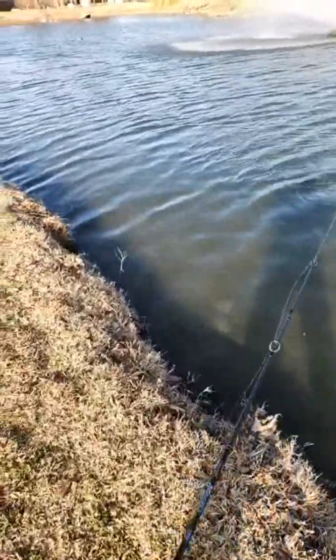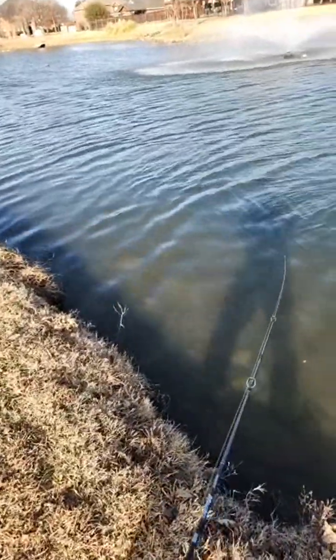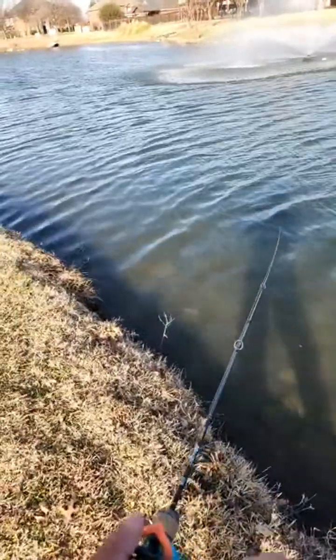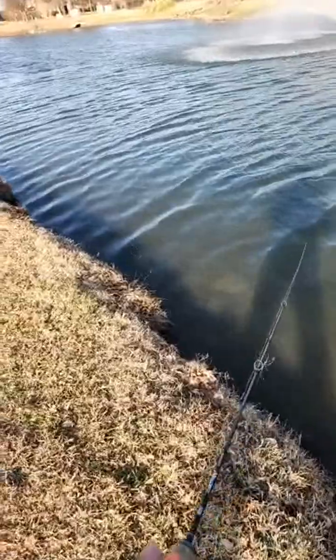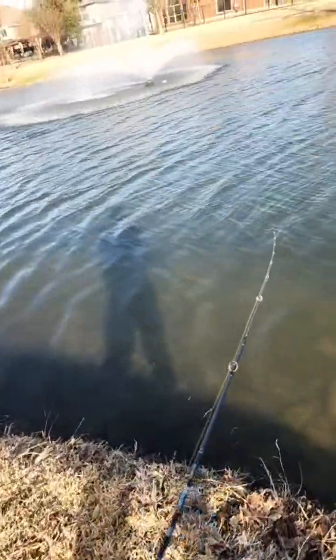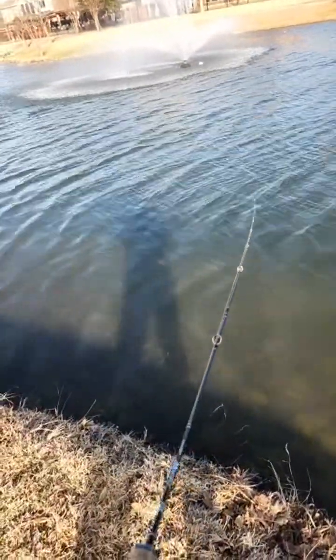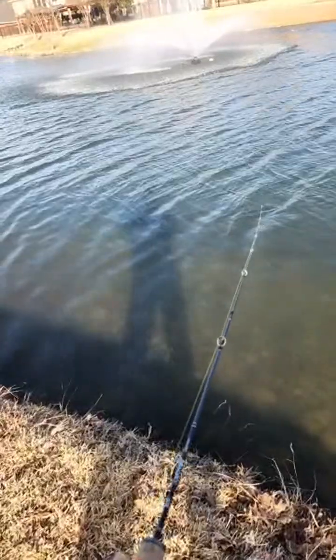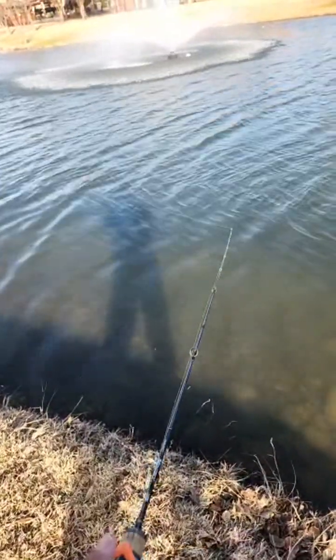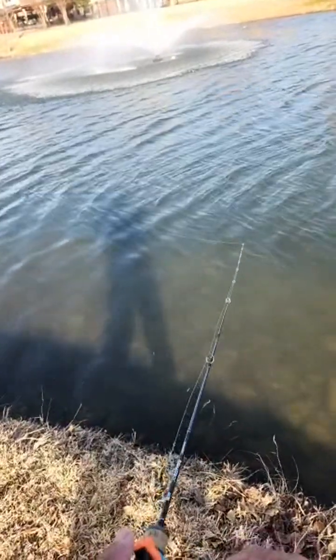All right. Let's just pop it out there and let it go, and just work our way. Really just enjoying a good day out on a Sunday where the temperatures are really nice, and it sure does beat being indoors versus getting out and about outside doing a little fishing. Okay, and I'm missing that one.